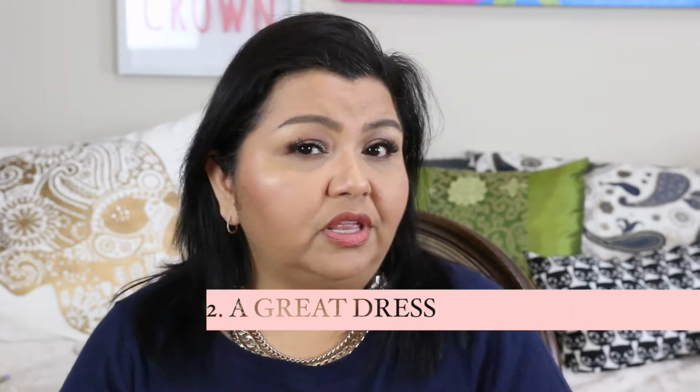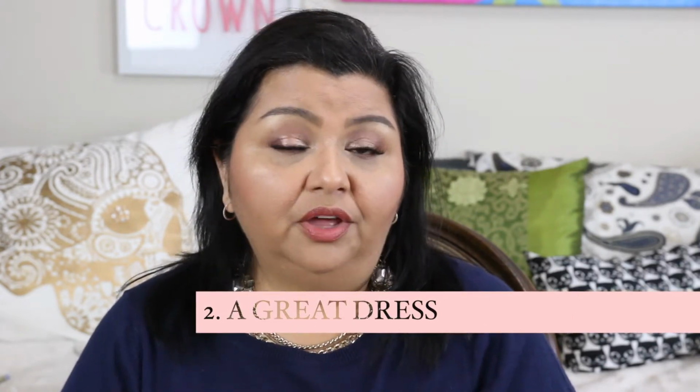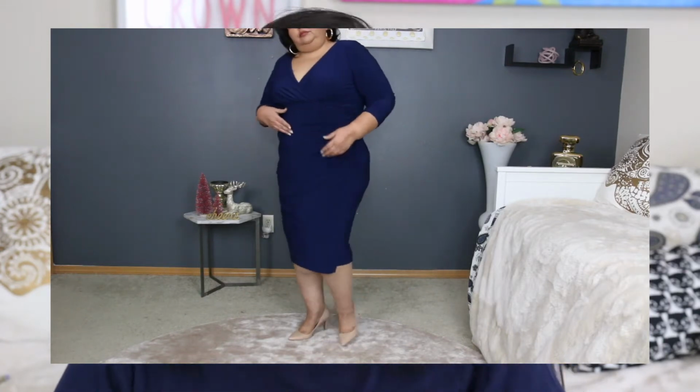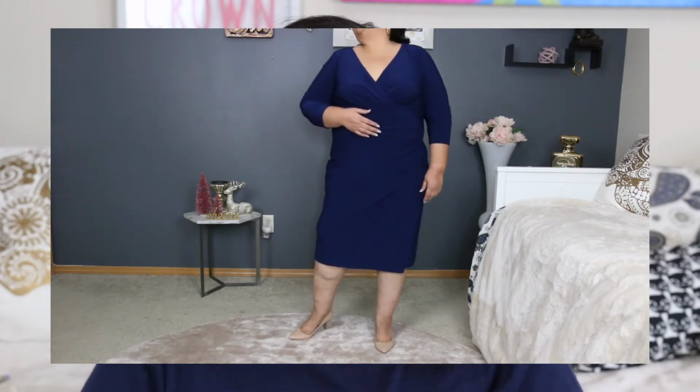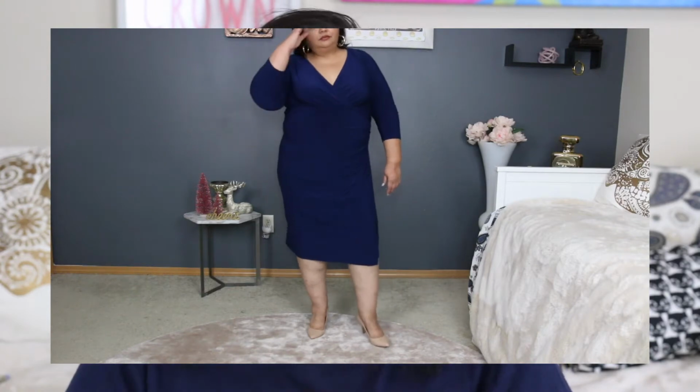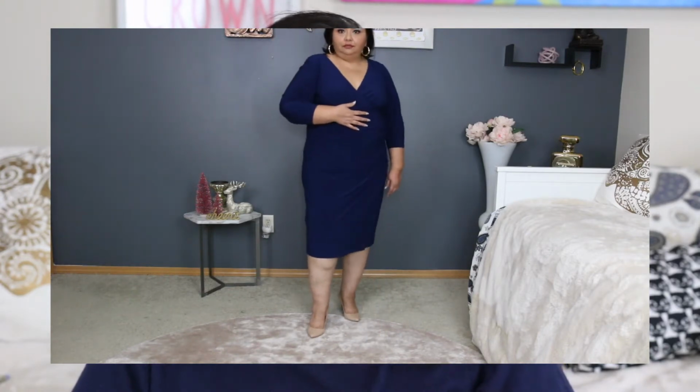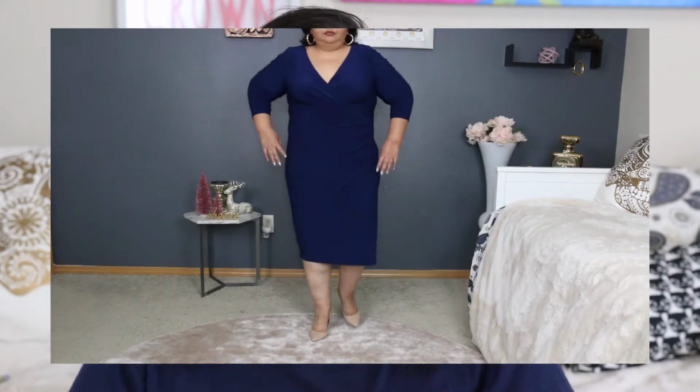My second basic wardrobe essential is a great everything dress. Other lists will call it the little black dress or a black dress. You can, by all means, do a black dress if you want to, but honestly, I think that we shouldn't be limiting ourselves to just black. If you want to do a dress in a color, that is perfectly fine too. Whatever suits your personal style and whatever will help you to build up a classic wardrobe.